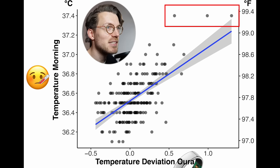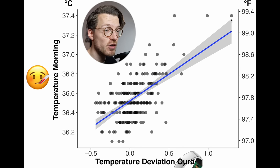Now, what I mean is that, for instance, in these three cases where my temperature was a lot higher than normal, the Oura Ring also detected a quite significant temperature deviation between 0.5 and 1.2 degrees Celsius. So in terms of measurements, this is looking pretty good for the Oura Ring. And this is even still the older generation with fewer temperature sensors.